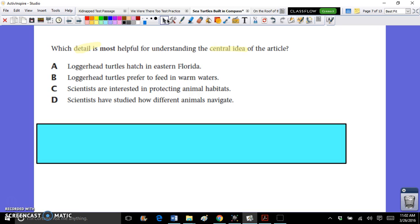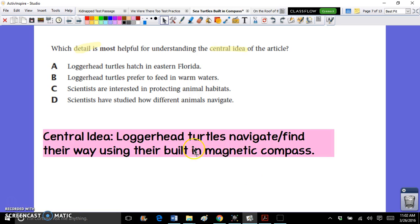So when I think back to the title, remember titles are always an important clue for central idea. This article is called The Sea Turtle's Built-in Compass. And then when I compare that to what most of the article was about, I know that this article was about turtles and their built-in compass. So I would say the central idea is that loggerhead turtles navigate, or find their way, using their built-in magnetic compass. Now, what detail would actually prove that this is true? That's going to be my answer choice.